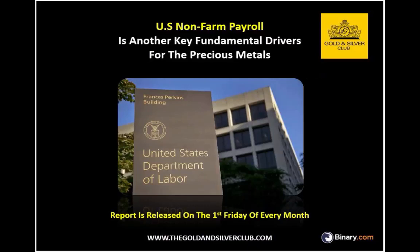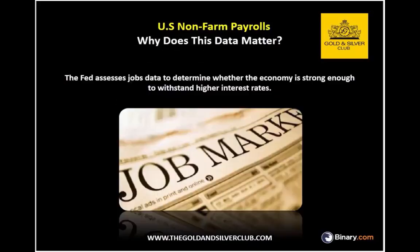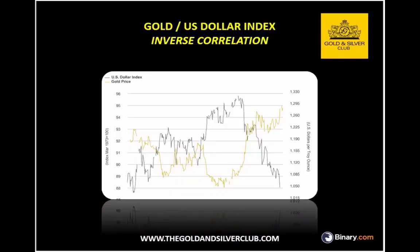We then have non-farm payrolls. Non-farm payroll is a key fundamental driver for the precious metals. It is released the first Friday of every month. One of the reasons the non-farm payroll data is important is that the Federal Reserve assesses jobs data to determine whether the economy is strong enough to withstand higher interest rates. So that is a very important way for the Federal Reserve to gauge whether the economy is ready for the Federal Reserve to increase interest rates. We often see some big moves on the gold market off non-farm payrolls.